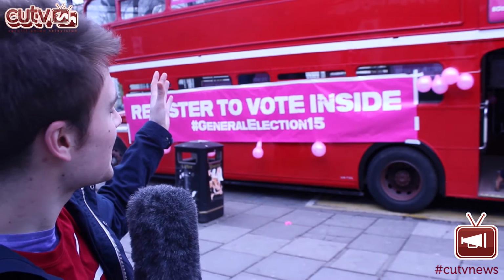And today is quite an important day. They've got this big double-decker bus behind me, and there are lots of signs everywhere encouraging people to register to vote. And the Students' Union are really encouraging this. It's easy to do. All you've got to do is go to cardiffstudents.com and follow the information on the website, and you can sign up to vote there.